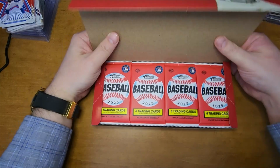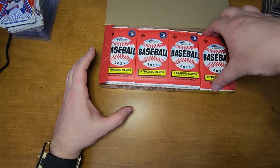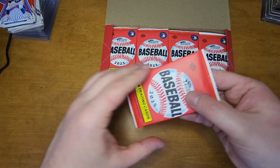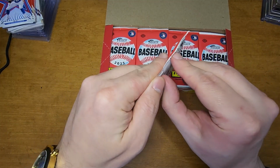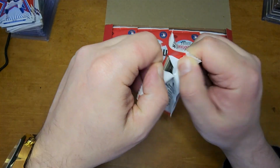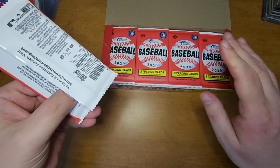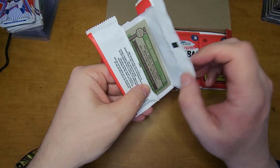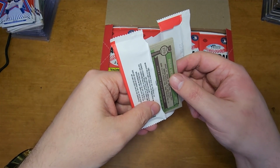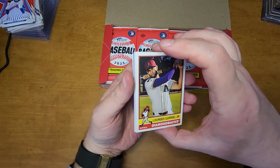So here we go. Let's see if we can't get lucky, like with the blasters. Paul Skenes Redemption. But hopefully we could get a Dylan Crews out of here. Or James Wood. Also, in a hobby box, you get one parallel. I'm sorry, not parallel. You get one autograph or one relic. So, okay.